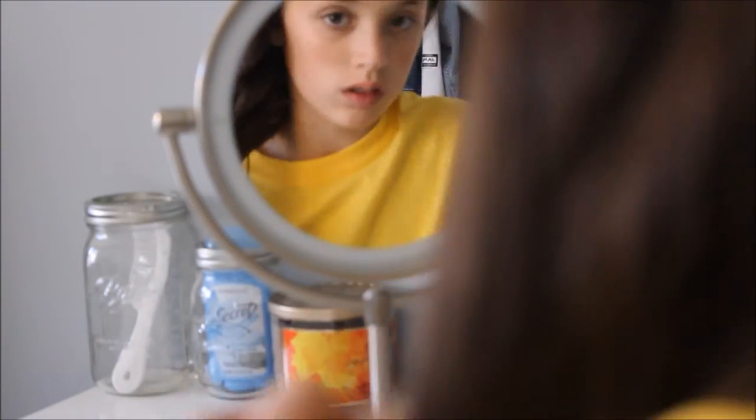Next, I just quickly did some braids, some Dutch braids, I believe. They're like the opposite of French braids. They're over instead of under. So yeah, I did those.